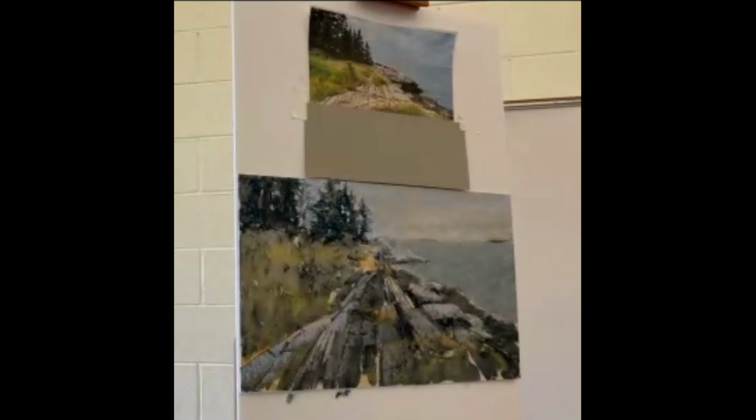Now I want to start pushing on my pastels a little bit. So I'm going to start making some more intense moves with this. So I have to really think about the colors that I'm going to use.